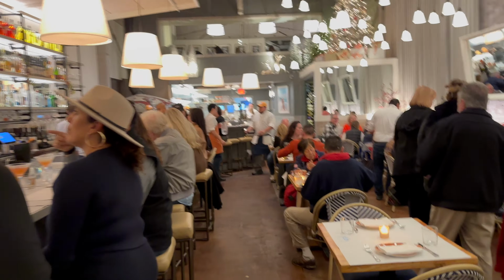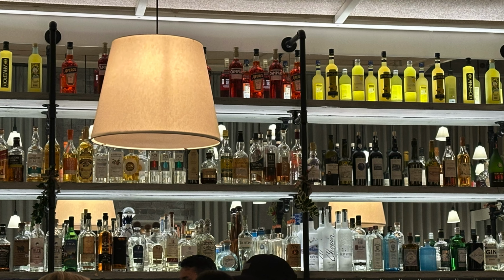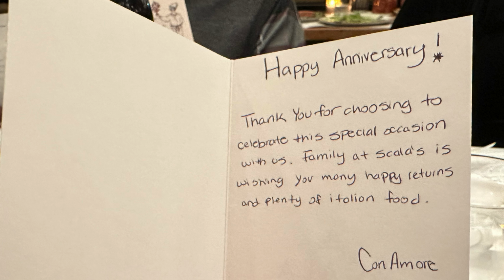I imagine this as a true osteria in Italy. Obviously, having not ever been there, I can't tell you that for sure, but in my mind, this is what it's like. So you're looking at a card that they gave to my in-laws because it was their 40th wedding anniversary, and I thought that was really awesome. I'm sure they do that for other occasions as well.